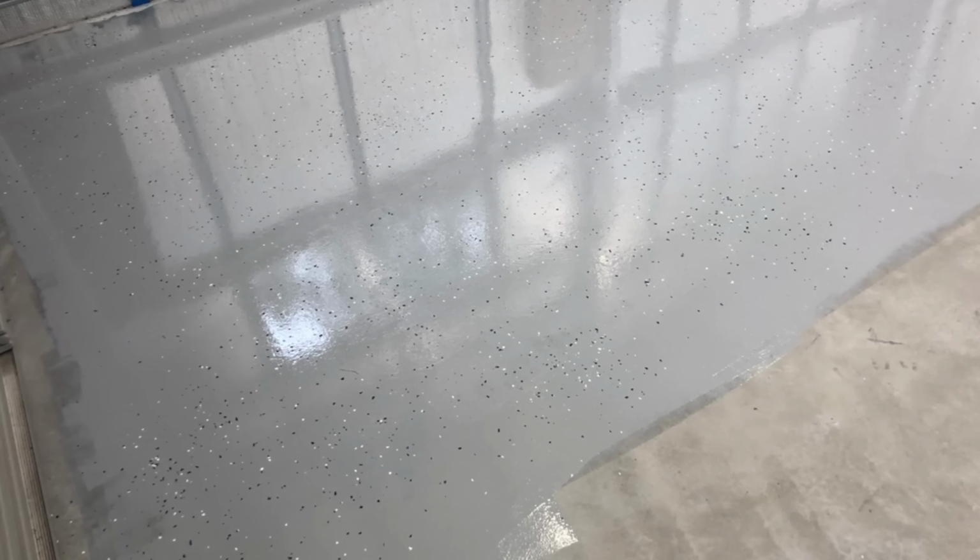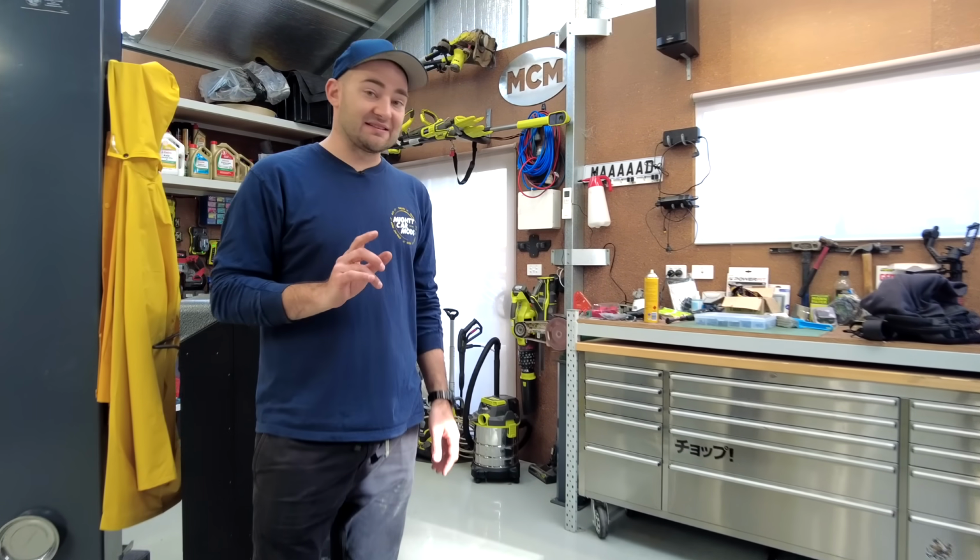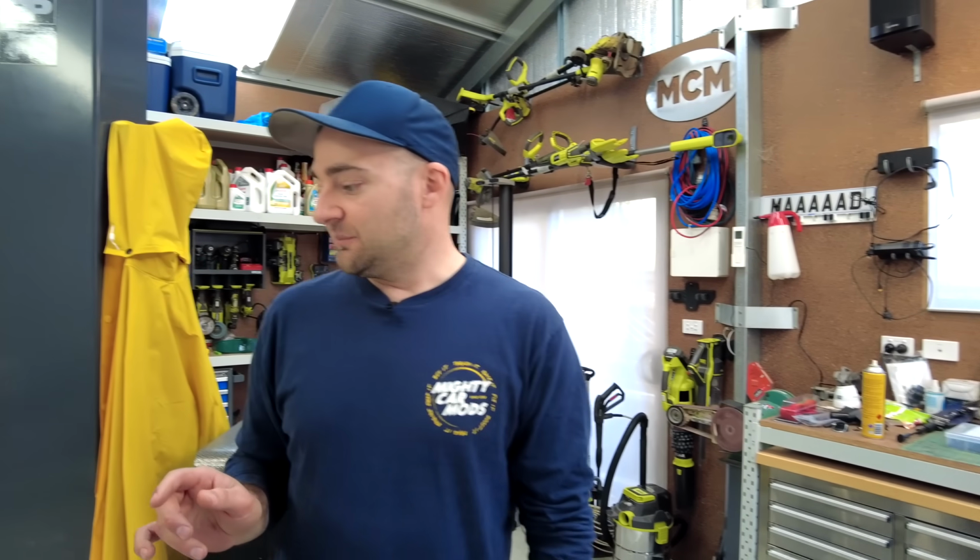And then the floor has been coated. That's mostly to keep the dust down. Some people do it for appearance. I chose to do it mostly because it's easy to clean. It can get slippery, but if you're conscious of when you spill something, you've got to clean it up. It's not the end of the world.